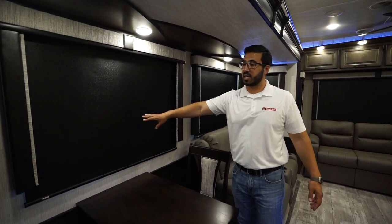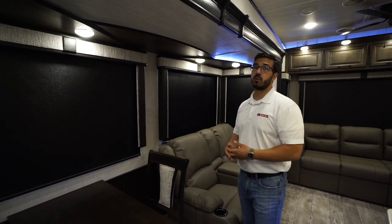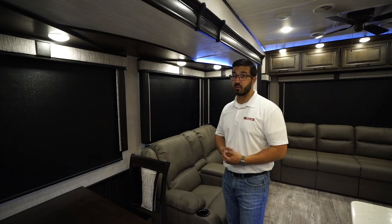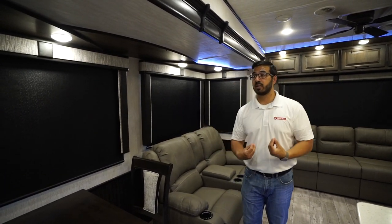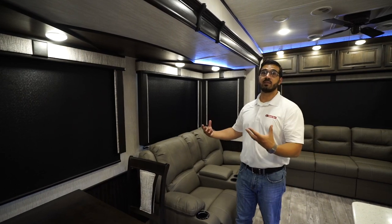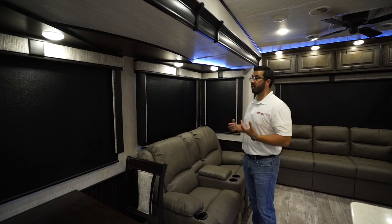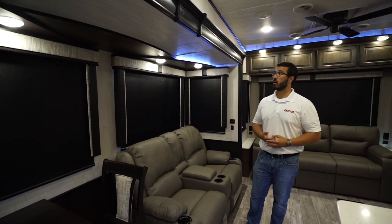You'll notice the windows have MCD blackout shades. So the nice thing about the black colored shades, they do an excellent job of keeping the sun out if you want to sleep in during the day. Personally, however, I prefer the beige ones just because when it is nighttime, they feel a little bit lighter and airier. But they are great shades. MCD is an excellent name brand. They work very, very well.